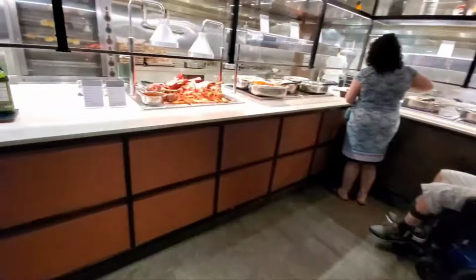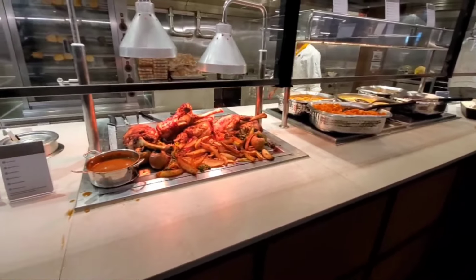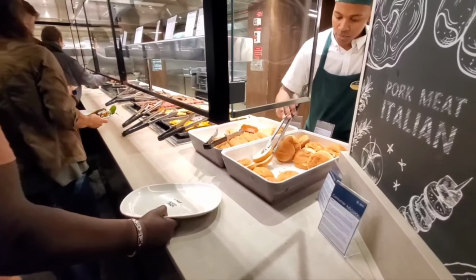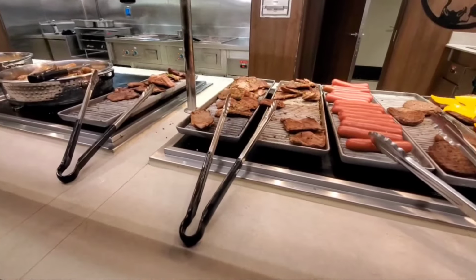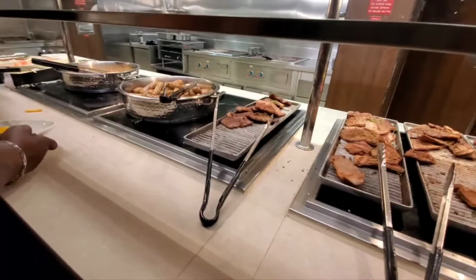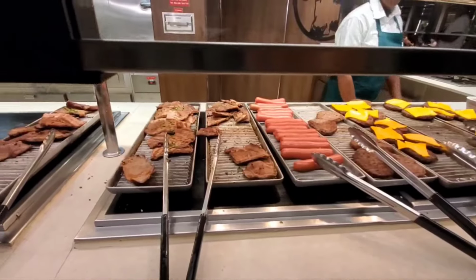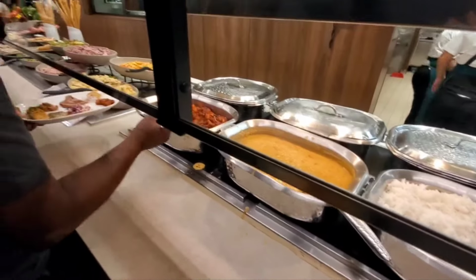Different meats and potatoes. They have a carving station. They have hamburgers, hot dogs, steaks. I'm going to try a hamburger. Pork chop, sausage, french fries, hot dogs. All right, got some other stuff.